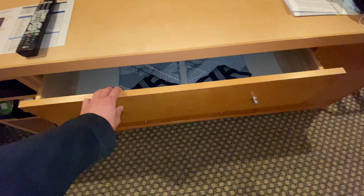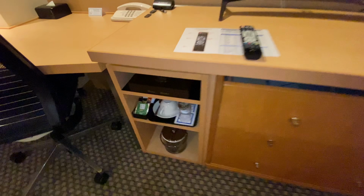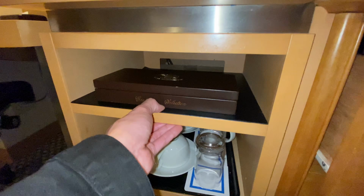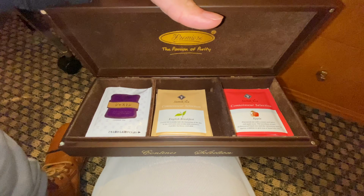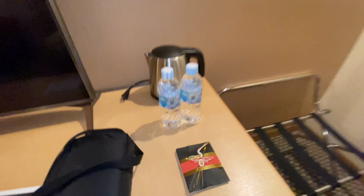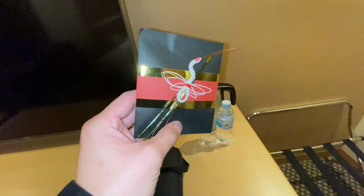Japanese robe. There's a word for that, but I forgot what it is. Coffee, tea, including Japanese green tea. What is this box here? Oh, more tea. 2 bottles of water and this little thingy. Gonna unwrap it later. Looks beautiful. And let's look at the view outside.